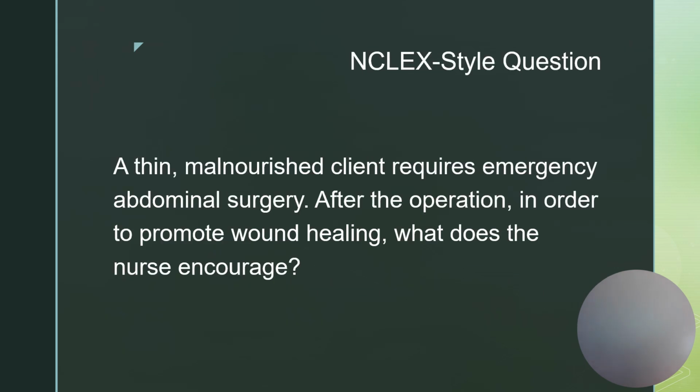Now we have a thin, malnourished client requiring emergency abdominal surgery. After the operation, in order to promote wound healing, what does the nurse encourage? What is this question asking? Well, it says right here, we're promoting wound healing. What do we encourage? So basically, what improves wound healing?